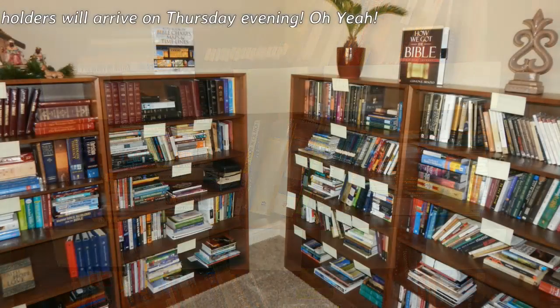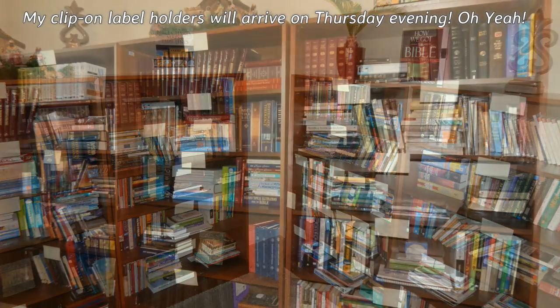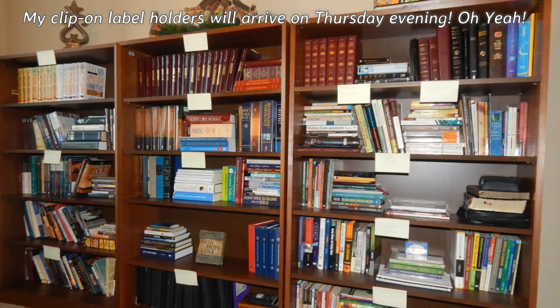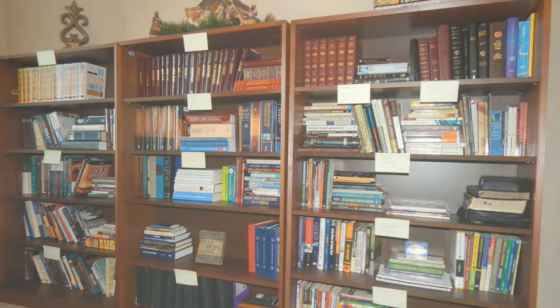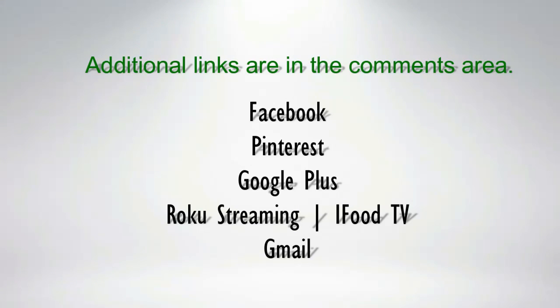Now when my clip-on labels arrive, they're going to be placed in the center of each shelf with the author's name or the actual reference for that shelf, whether it is commentaries, small groups, no matter what it may be. But I'll just have one label in the center of each shelf.